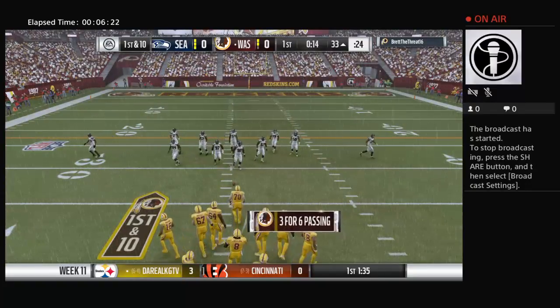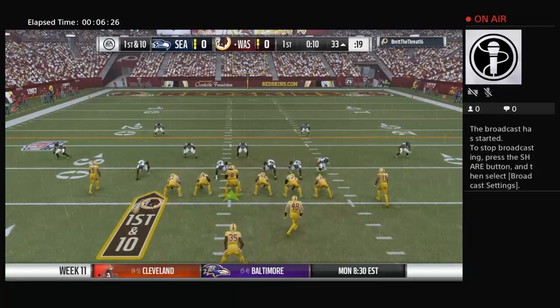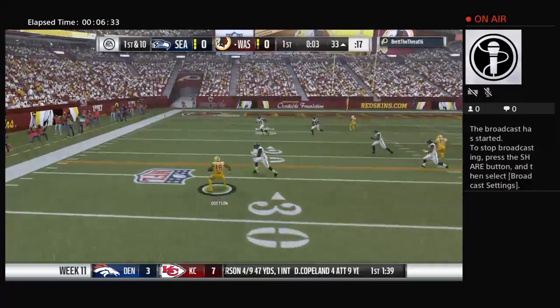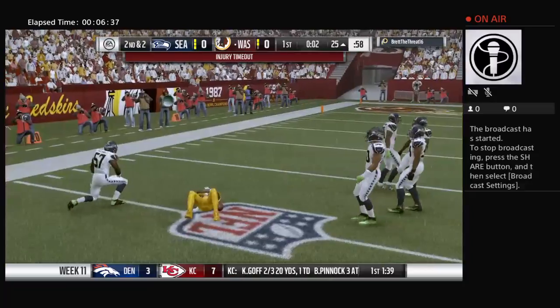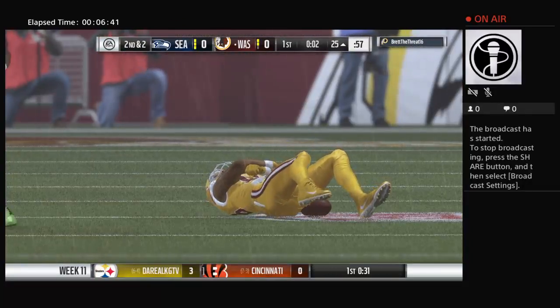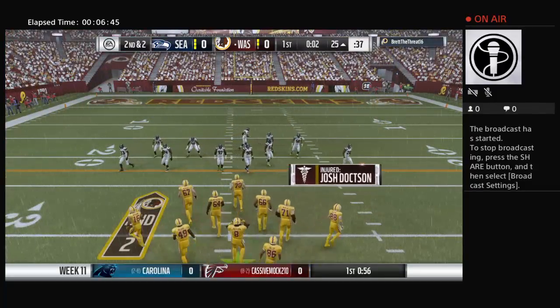So here we go, 1st and 10 now. When you execute a drag or a crossing route really well and give them a chance to let it develop a little bit, you can gain some significant yardage hitting your tight end on that one. Out to the left, it's complete to Dyson. And now time will be called here as we've got an injured Redskin down on the field. While the training staff takes a peek, we'll take a break.